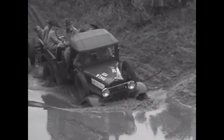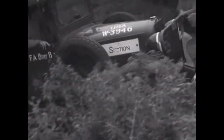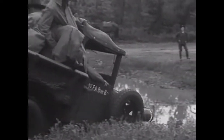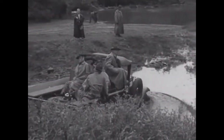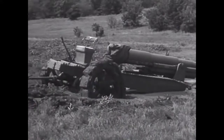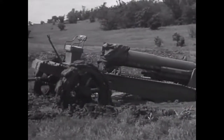Gotta be half duck and half mountain goat to get by here. 5 passengers in the rumble seat lend moral support to the driver. If he gets stuck here, 5 men are going to get their feet wet. The U.S. Army doesn't take any chances with its motor equipment. Every piece proves its worth before it ever gets to be a buck private.